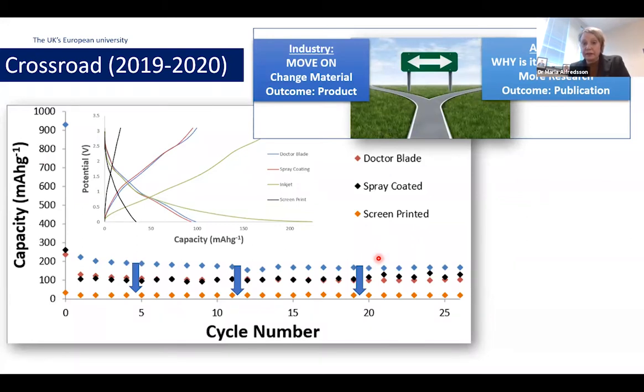In industry, you would say, okay, let's move on, change the material, or go and contact a research department and say, can you please find out what is going wrong? We are academia. We ask the question, why is it not working? Because one of our research outcomes is publications, and for that, we need to understand why it is not working. That is the difference between innovation in industry and academia.